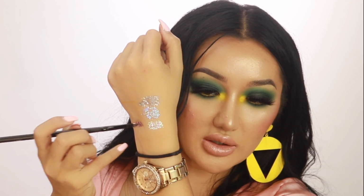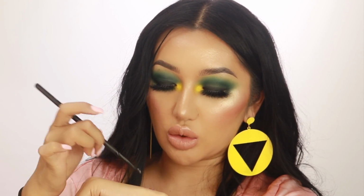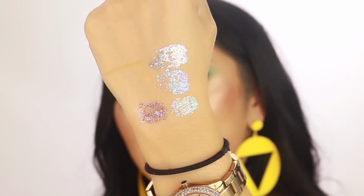Okay, so I'm going to do this one here. So this one has like a pink undertone to it, but it also has dimension to it. So it also has pink reflexes in there, gold reflexes. It has green in there as well. That's what I love the most about the Nyx Cosmetics glitter, is that they mix up glitter so it's not just one flat shade. This one has more of a pink undertone to it. Love that one so much.